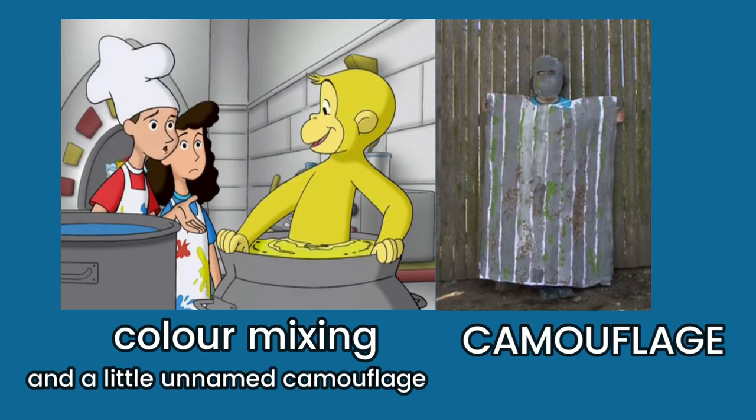It's especially brilliant that the after segment, while mostly about camouflage, also ties back to color mixing.